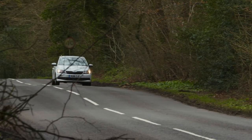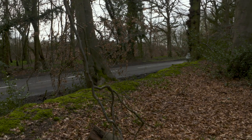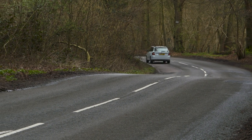Any good estate car needs a gutsy engine that doesn't struggle to pull the car along once you've made use of all the space it offers. And the TSI 95 motor that we recommend in the Fabia absolutely delivers. It might only have a modest 1 litre capacity, but thanks to a turbocharger, it pulls well from low revs, feels sprightly around town, and is easily able to cope with B roads and motorways.